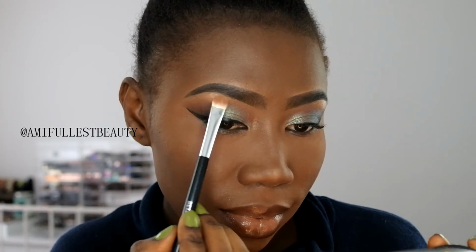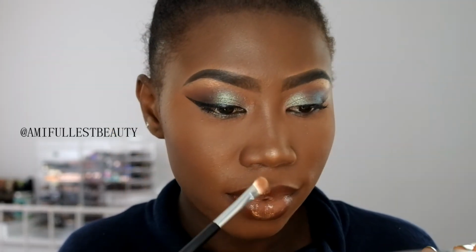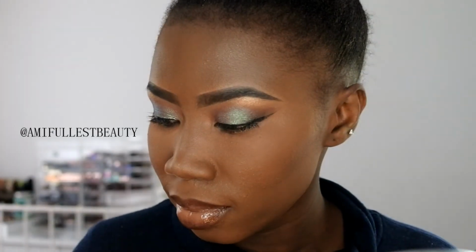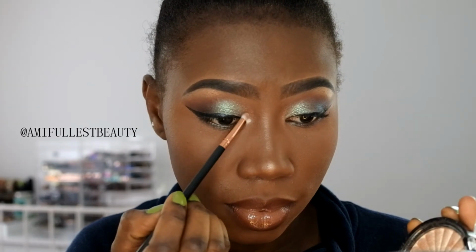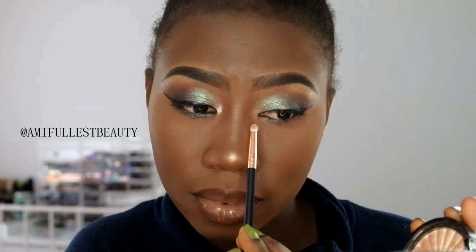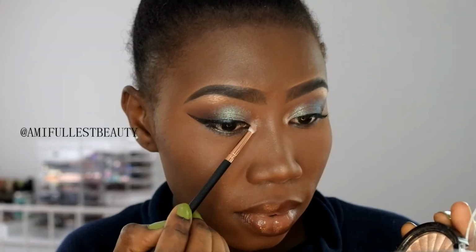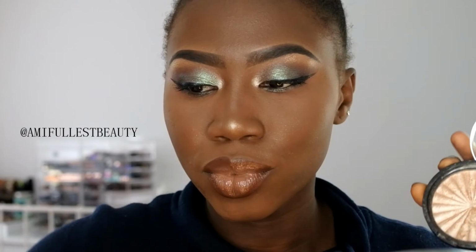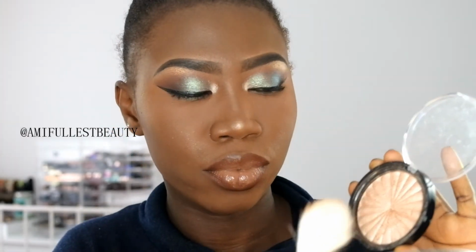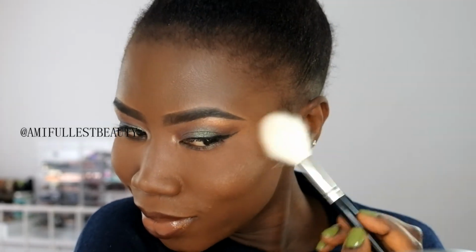And now we are back to this OFRA cosmetic highlighter. If you guys have been following me for a while, you know that a couple of months ago, every video I did, I was using this highlighter. For one or two reasons, I stopped using it, trying different products, and now we are back to it again. This highlighter is pigmented. You have to be very careful when you use this. You guys see that? It is super, super pigmented.